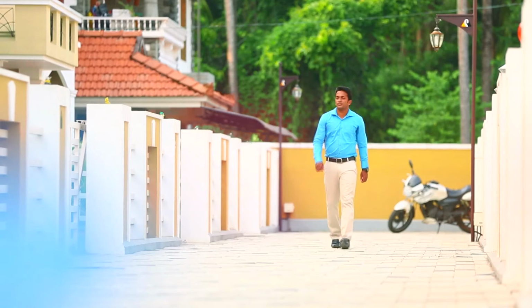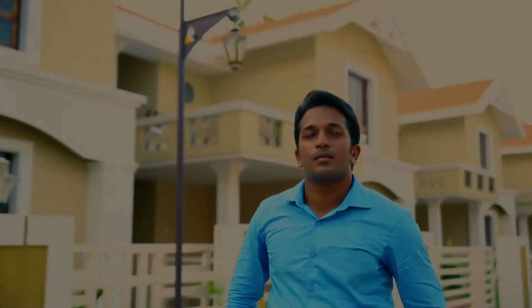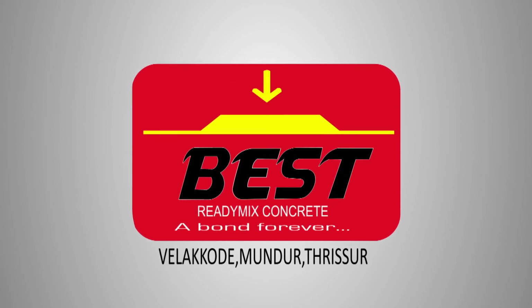It's always an engineer's privilege to achieve happiness in every footstep towards the successful completion of a dream project. Best is always the best. Best Readymix Concrete, Velakod, Mundur, Thrissur.